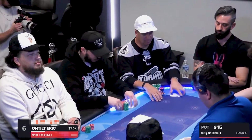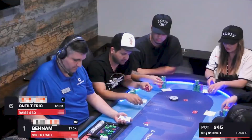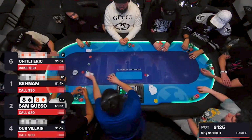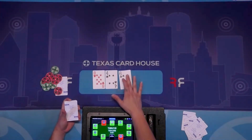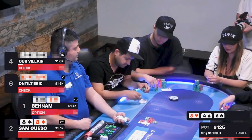All right, in this first hand, we look down at pocket 8s on the button. Eric opens to $30 from the +1. Benham calls in the cutoff, and I call on the button, and so does our villain in the big blind. So we're 4 ways to a mediocre flop, I guess. It comes 8-4-6 rainbow. So we just flop top set. That's pretty good. Action checks to the cutoff, who bets $65.